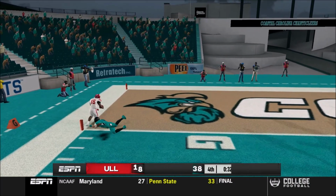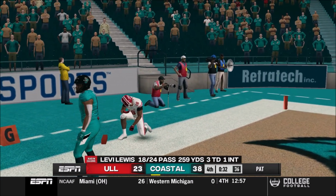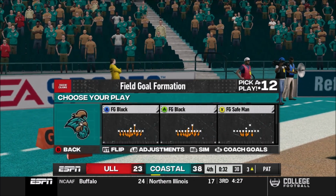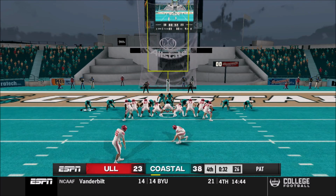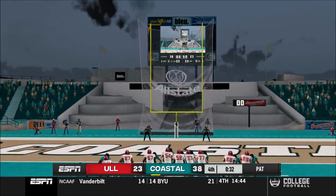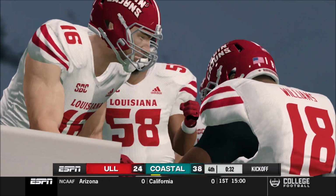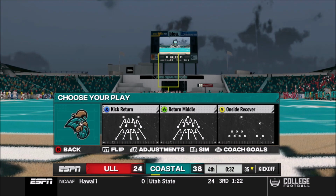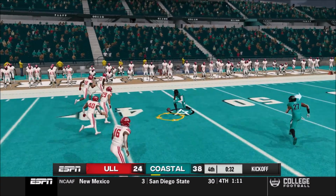Throws it in a hurry, and it pays off. Touchdown. PAT. So that's an 8-play, 79-yard drive, and they come away with a touchdown. An amazing drive for this offense. Outstanding execution. If you're the defense, you've got to do something to try to change things up to get this quarterback out of sync.